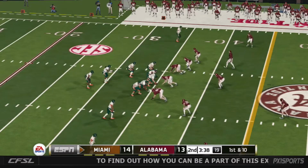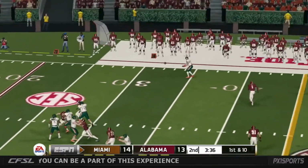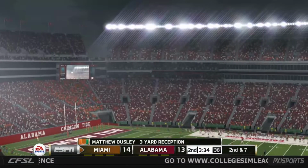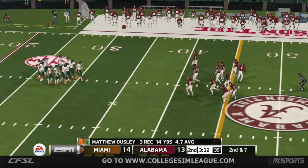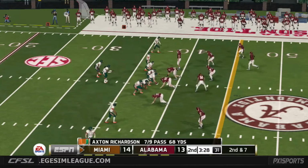Axel Richardson coming out in the shotgun. Alabama showing blitz, but they back out. Actually, no, they do bring 5. They're going to flip it out to the left. That's caught by Owsley, who fumbled on the last drive. Yeah, that turnover was huge for him. Helped Alabama climb back into this game. Second and 7.